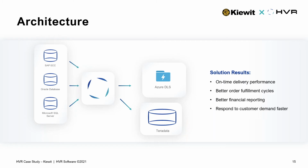That gave them a number of different results that they weren't even knowing they were looking for at the beginning. They were getting better on-time delivery performance. The financial reporting was more fresh, and they're getting that more quickly and able to respond more quickly to customer demands. In fact, Kiewit, having been really happy with that initial implementation, has continued to look at expanding their use of the Azure ecosystem by looking at Azure Event Hub and Azure Databricks, using HVR to stream data into both of those targets as well.